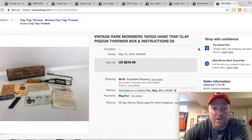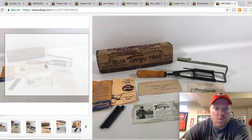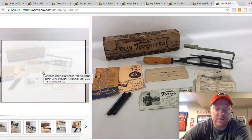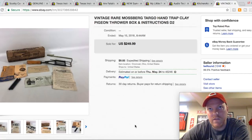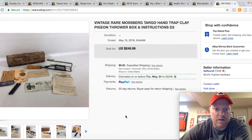This is a really cool find. This is an old clay pigeon thrower. This was meant to be like a one-man pigeon thrower. So if you were by yourself, you could throw the pigeons. I did take a best offer on it, though, of $165. He had offered like $130, and I countered, and then he countered again. I took the $165. I got this for $2 at a yard sale.